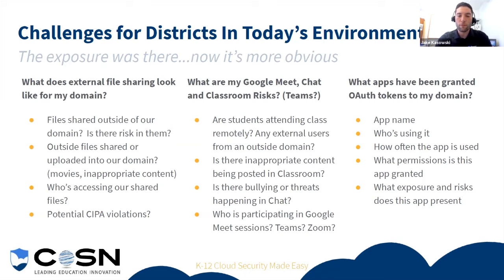But then really in the past year, with the rise of remote learning with Google Meet and then chat and Google Classroom even, and then Microsoft Teams for the Microsoft 365 shops out there, being able to track if there are any external users coming in to classes students are attending remotely, but then also those third-party apps being granted access, I guess, or permissions into, say, school domain accounts, and there may be some risky things being granted that students and staff may not be aware of.